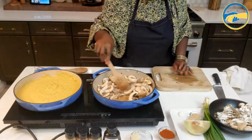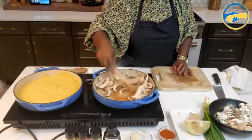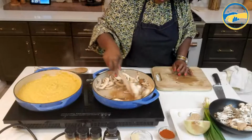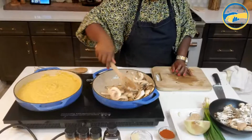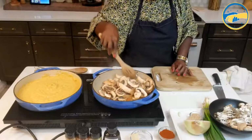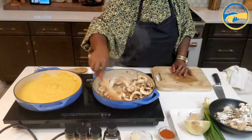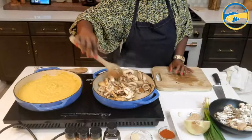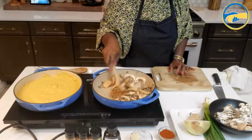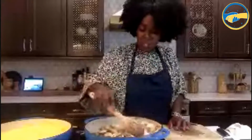Turn this heat down just a little bit. And I suggested you use a nonstick pan because you don't want these mushrooms to stick and burn. Now, the other thing is you determine how long you want to cook them. You know, I know people that love raw mushrooms. I don't. Those people that love raw mushrooms would probably saute this for like a minute or 2. I really like mine to break down almost like a stew. So I'm going to let these cook a little while longer.